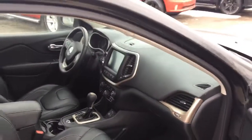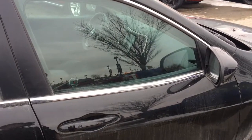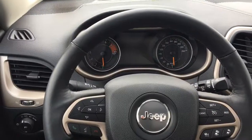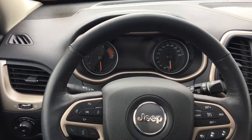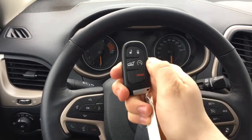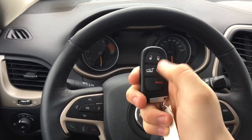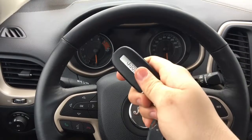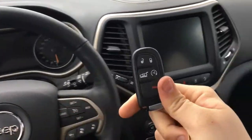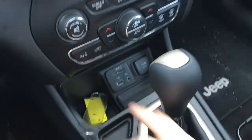I think it's about time we hop inside and take a closer look at this Jeep Cherokee right now. So here we go. All right, sweet. Now I'm sitting inside the driver's seat of the 2016 Jeep Cherokee Limited. And here is your key fob. You have an unlock button, lock button, remote start. You can open up your power liftgate, and you have a panic button and a nice Jeep badge in the back. This is your proximity key fob. You can keep this in your pocket, or you can put this down below here in this large storage area.